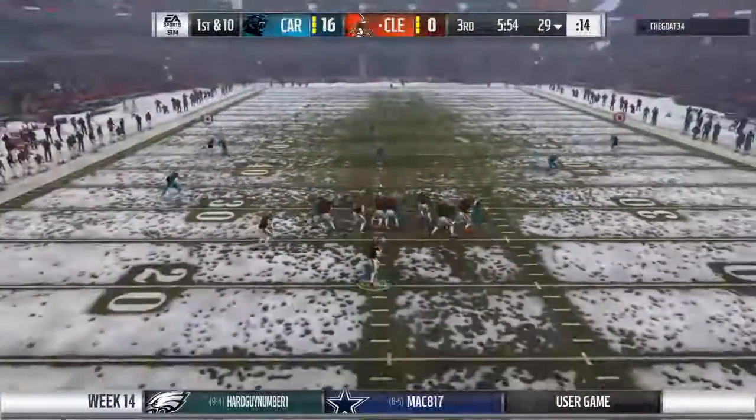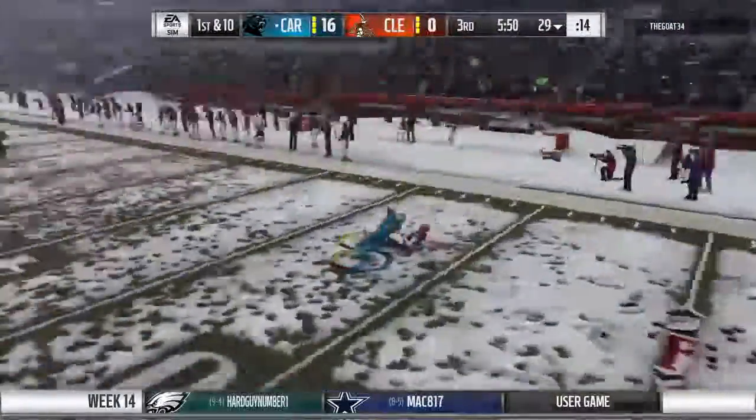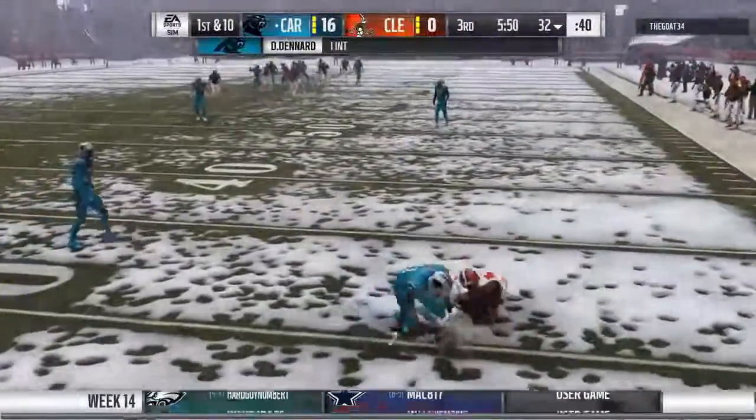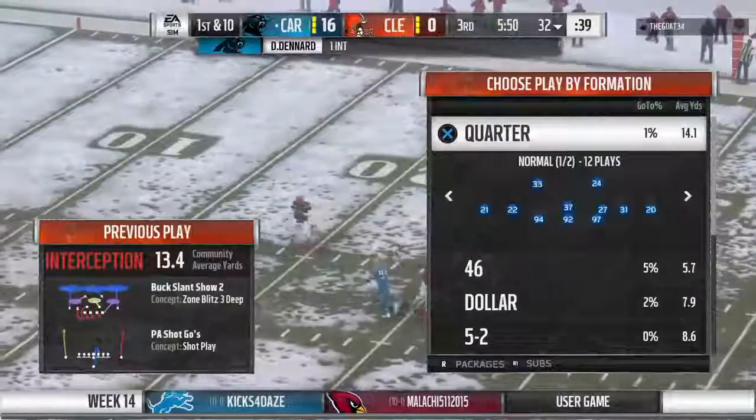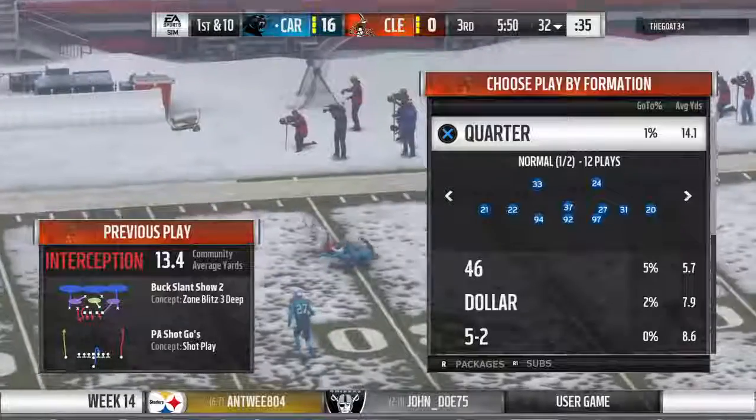Now a play fake here on first down. He'll air it out deep for Thomas. A 50-50 ball here, and it's intercepted. Picked off by Darquez Denard. And they are going to set up shop at the 32-yard line.